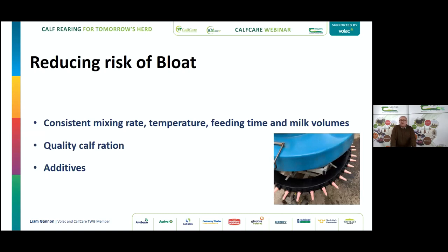And in terms of your milk volumes, you're talking about generally 3 liters per feed. If you go higher, it's going to take longer for that milk. If you're going up to 4 liters, it's going to take longer for it to go through the abomasum.